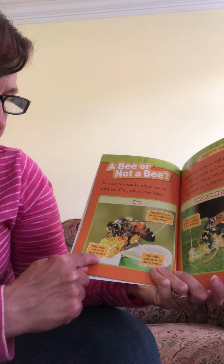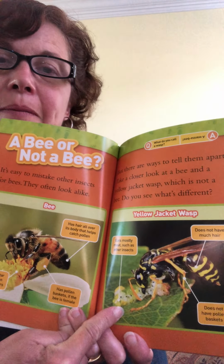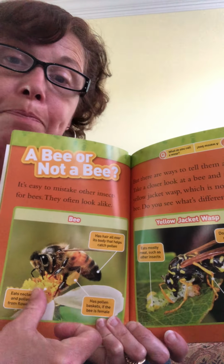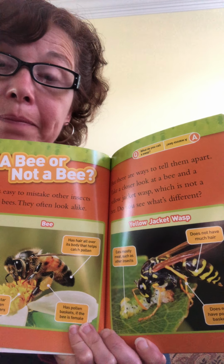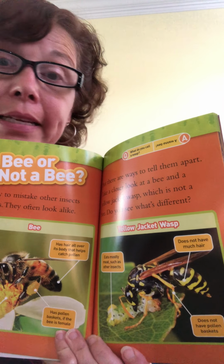Yellow jacket wasps, on the other hand, don't have much hair. They do not have pollen baskets, so they do not collect pollen. They are not pollinators like bees are. And they eat mostly meat, such as other insects. So those yellow jacket wasps eat other insects. That's what they eat. But bees eat nectar and pollen. So they have different diets, and that's why they look different. Because a yellow jacket wasp doesn't collect pollen, it doesn't need to have hair on its body.